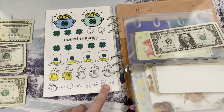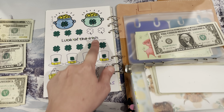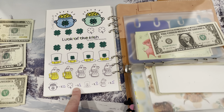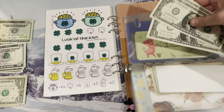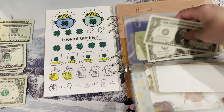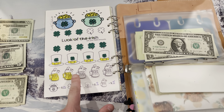So each of these bears is worth 5. So 5, 10, 15, and each of these clovers are worth $1. So $16, $17 is gonna go in. And of course, it's not enough to hit a 20. But let's color these in first, and then we'll grab the money.